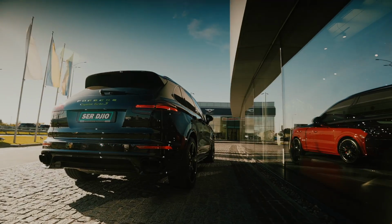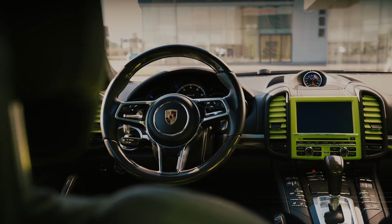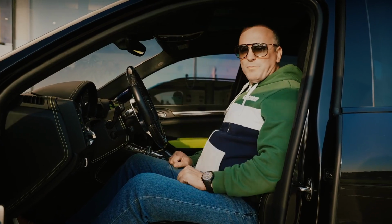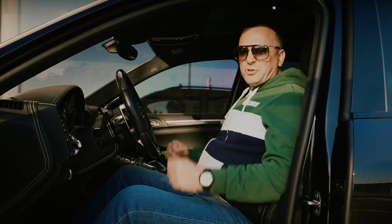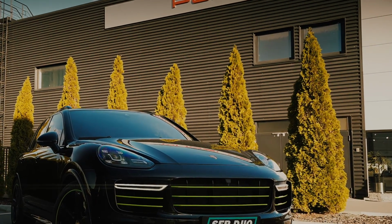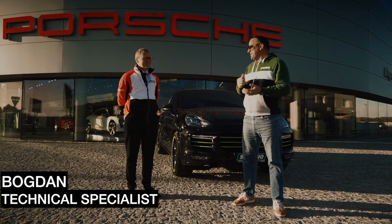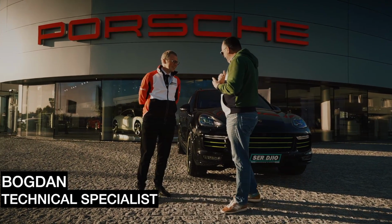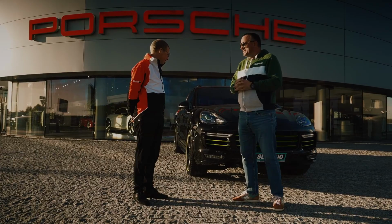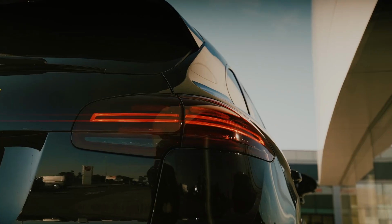Before starting a review of our Cayenne, first I would like to drive up to the official Porsche service and find out why such money was given, in order to tell you more about it. We came to the specialists, to our friends at Porsche Kyiv Airport, Bogdan in front of us. Bogdan, hello. Tell us why this Porsche costs so much. Is this car the only one in the world?